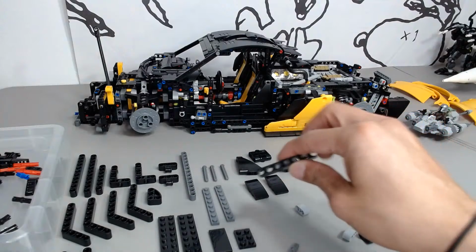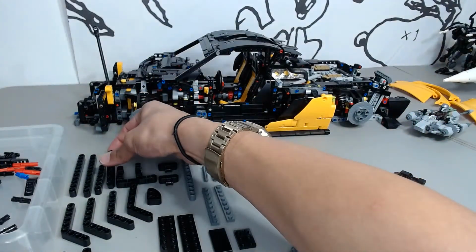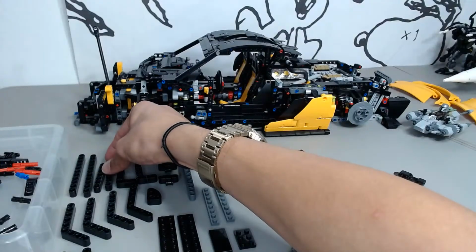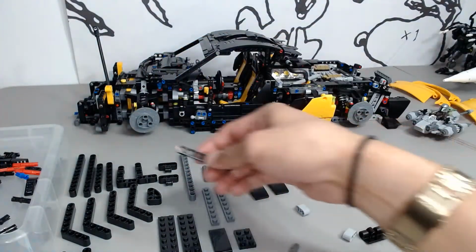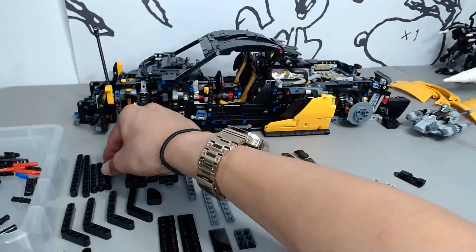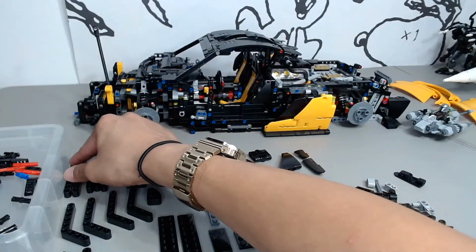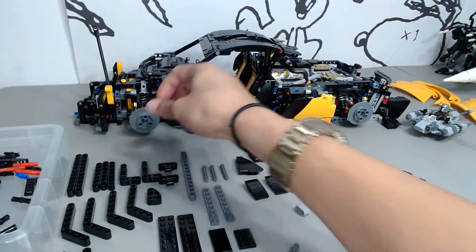All right. Fished out another one of these guys. I'll stick that right there. All right, looking good. Is that another one? Got another one. All right, all right, all right. Yeah. Look at that. There you go. I could live with that. All right.